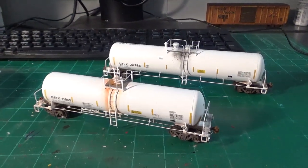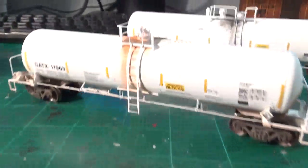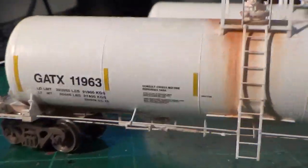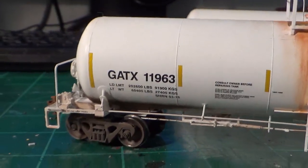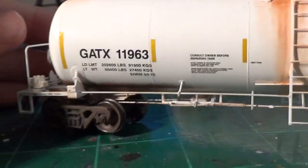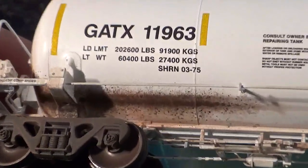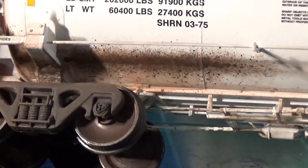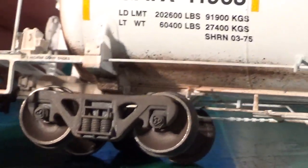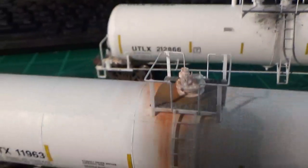The first one is a GATX car, which I'll go ahead and take the camera off the tripod to show. This one is based on the real prototype, 11963. Not heavily weathered, just lightly weathered, faded down just a little bit, toned it down so that it wasn't so glossy. You got the kick-up spray, my usual treatment for these tank cars. Heavy washes on the underbody where all the kick-up is, nicely weathered wheels, clean rims, and then we got the acid spillage coming from the top.